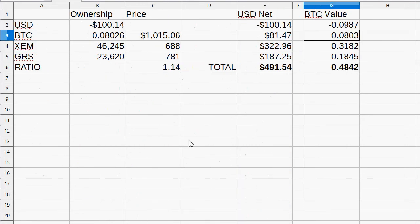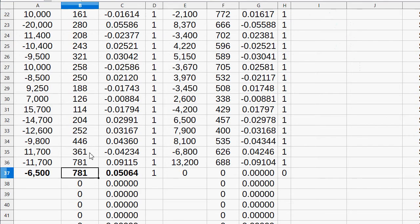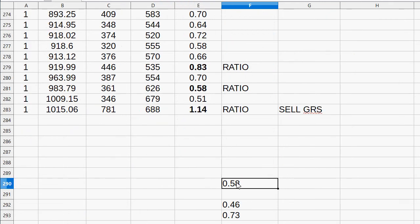So now as far as the wallet's concerned, well, things are looking a lot better. 491.5 is your dollar value at the 1,000. We got these Bitcoin numbers going a lot higher because of the market going way up, of course. Okay, so I'm just going to put in the number 781 here, 781 here, and move on to the next trade. So the last ratio is at 1.14.